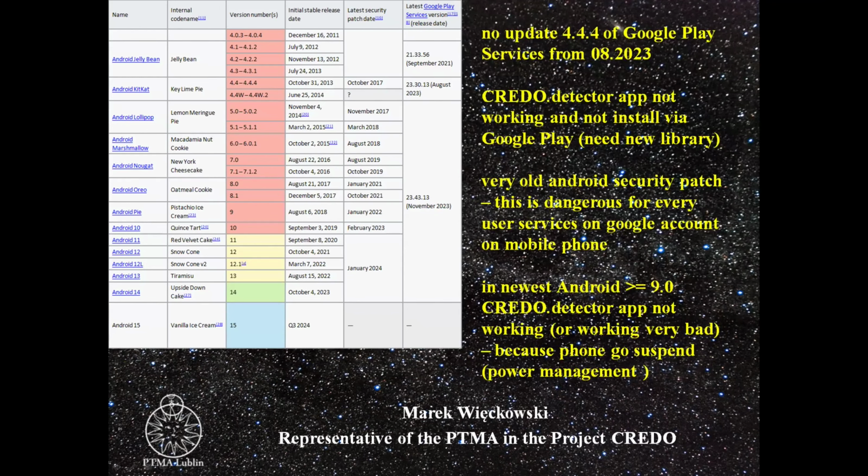First, from August 2023, the library of Google Play services does not work online. There is no upgrade of Google Play services, and the CREDO Detector app will not work and cannot be installed via Google Play. It is possible to install this application via cable, but there is a problem with running because Android in versions KitKat and Jelly Bean does not support the Google Play Store. Now this is a problem for new telephones when we build a detection station. The second problem is security. A very old Android with no security patch is dangerous for every user's Google account. This is an unsecured and unsupported version, and we do not recommend using a current Google account to register the phone.